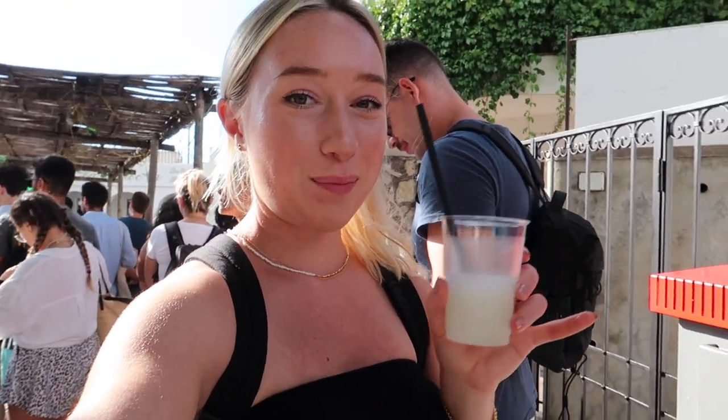I just got a lemon slushie and we're waiting for the bus. We're gonna take the bus back to Capri from Anacapri. And we did the chairlift, which was so cool. I would definitely recommend doing that while you're here in Capri. It was really nice when you got to the top, and while you were doing it, the views were really awesome.